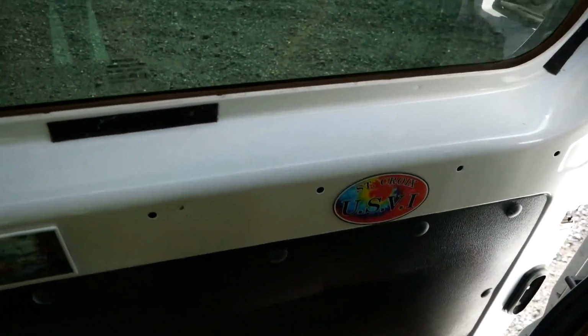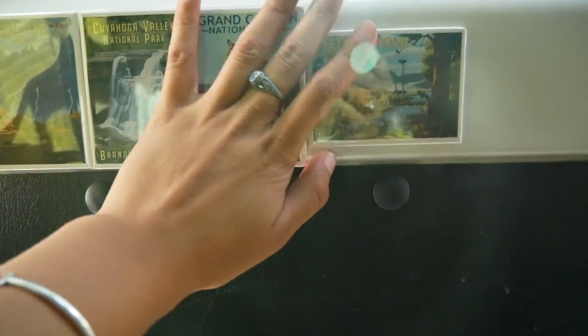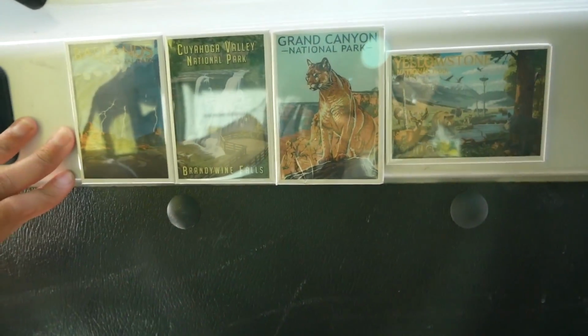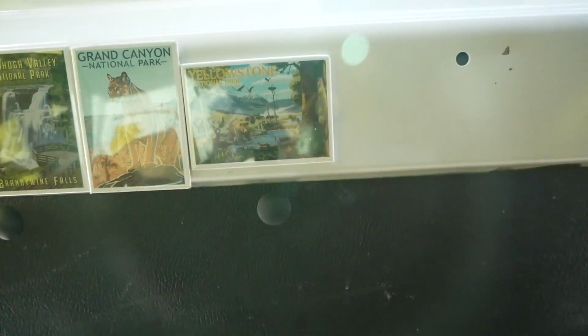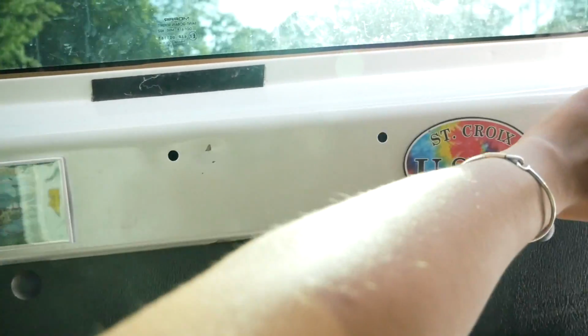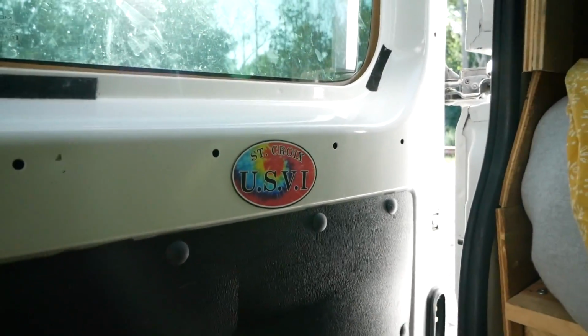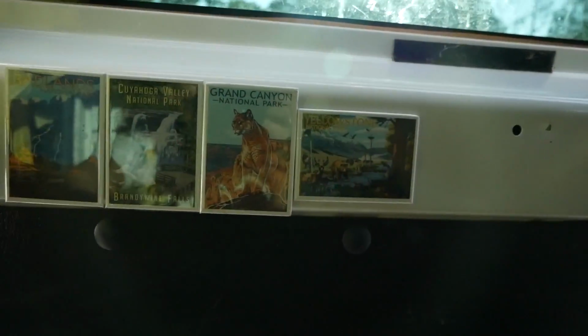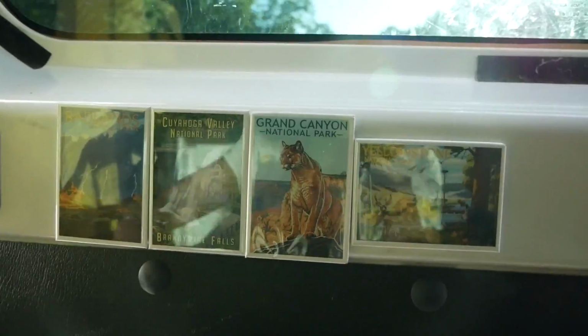Something I'm really proud of is I'm starting to collect magnets from every national park I've been to. I've been to like 7 of them, so I need to go back to some of them and get magnets, but this is my collection. Hopefully they will be lined all the way across here, and maybe in the back too. I thought it was a cute way to remember where I've been.